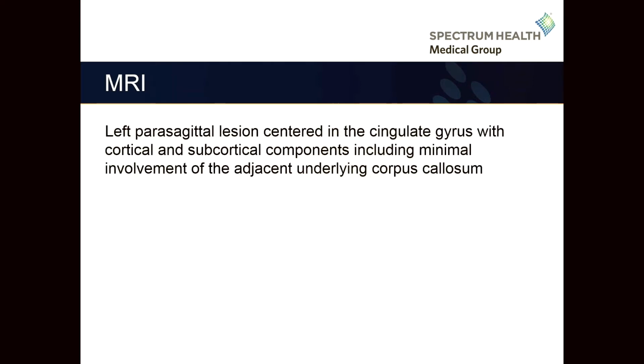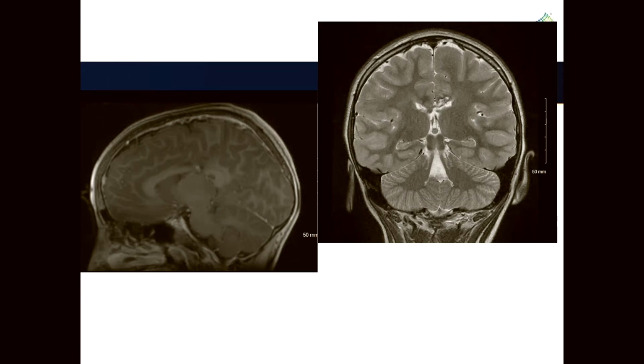So I will show you her MRI scan, and you can see here, first on the sagittal, this is a T1 weighted image with gadolinium. This is the location of the lesion involving the cingulate gyrus. And this is pretty far posteriorly in the frontal lobe. There's some contrast enhancement, and you can see it is involving some of the corpus callosum as well. This is a T2 coronal section, again, showing the lesion right here, involving both the cingulate gyrus and the corpus callosum.